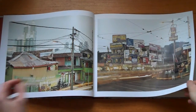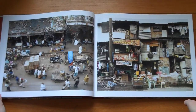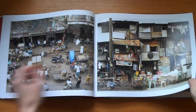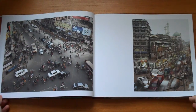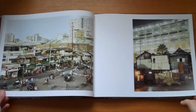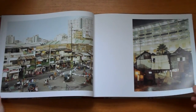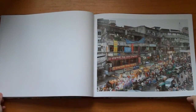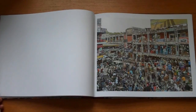Of course, the size is not very good for this presentation, but the size of the book is very good for this photography. This is all large format work, as you can easily guess from all the details and the way, you know, the motion blur, the slightly longer exposures. And I think this is what the photographer is quite well known for.